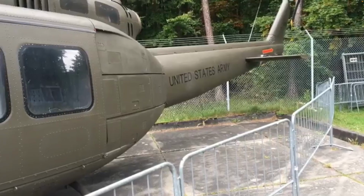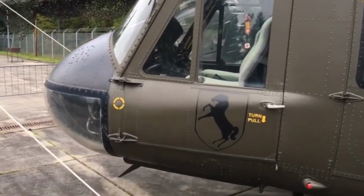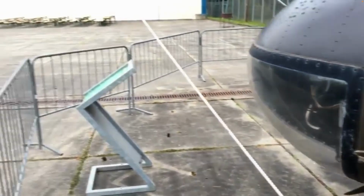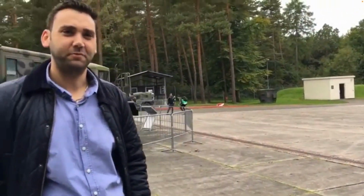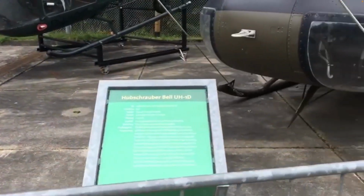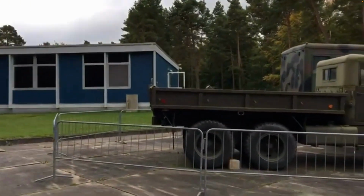One of these reconnaissance helicopters was destroyed in 2010 when the roof of the former motor pool collapsed. Oh, due to heavy snow weight, and you can't find spare parts for a Kiowa in Germany. So it was impossible to restore it. That's why we decided to buy one of these Hueys. A Huey. The UH-1D. I think it's one of the most famous helicopters ever built.